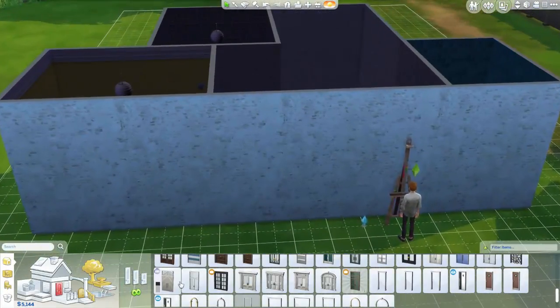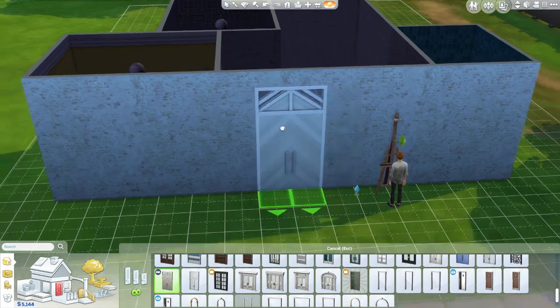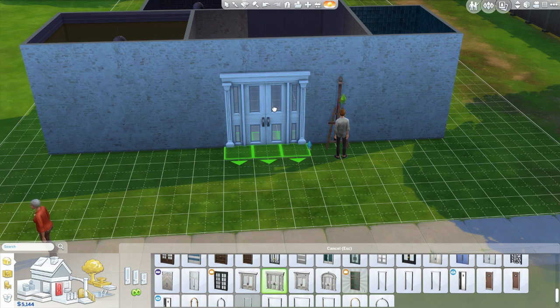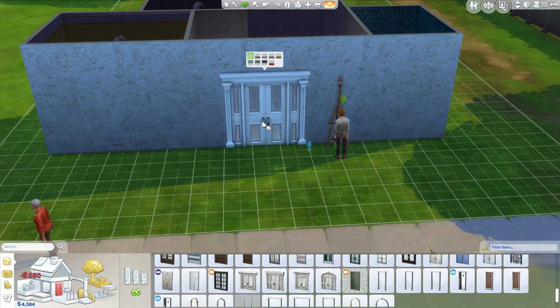Okay, and now we need a front door. Oh my god, that's beautiful. Is this a front door? Or is this a front door? It's a front door, guys. Oh my god, can we really afford this?